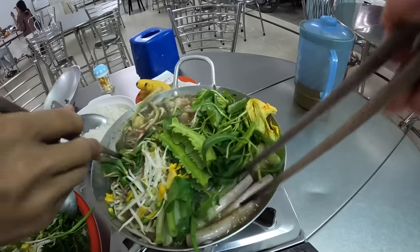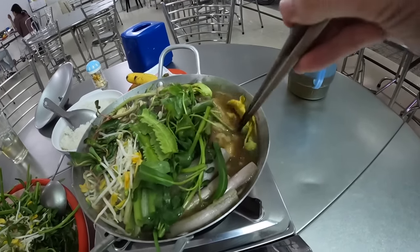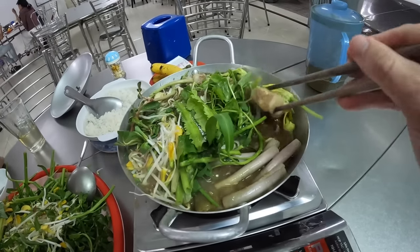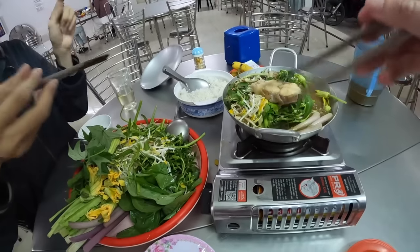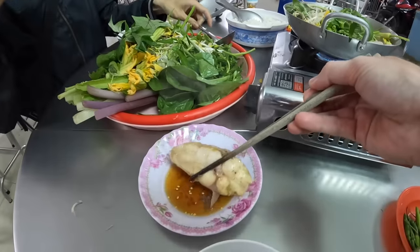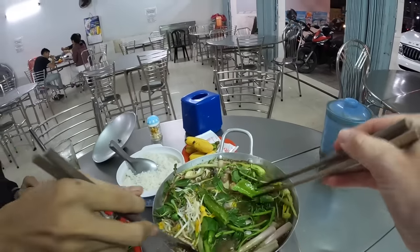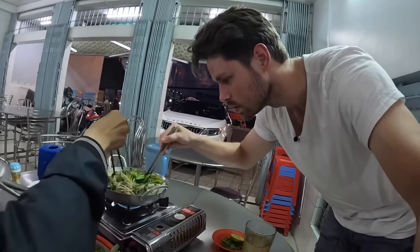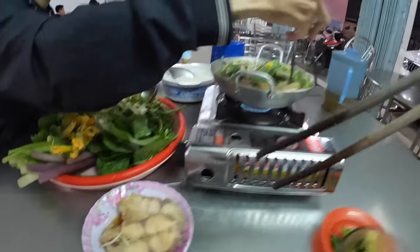All right, so got our vegetables in here. It's gonna cook down, but we almost got an overflowing problem here. Oh yes. That's one way to fix it. Right there, where it's supposed to be. Right in that nước mắm and chili.